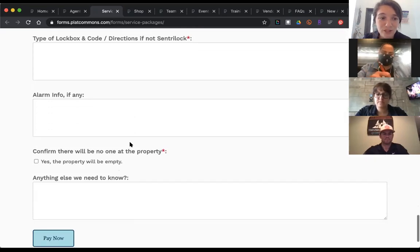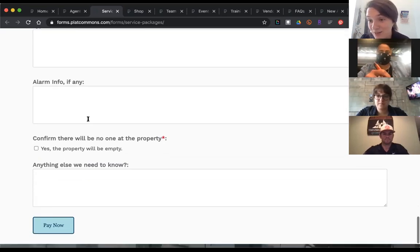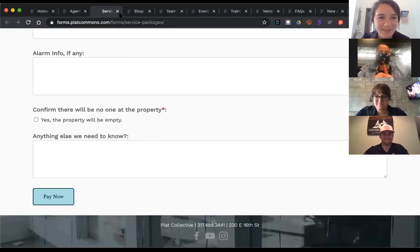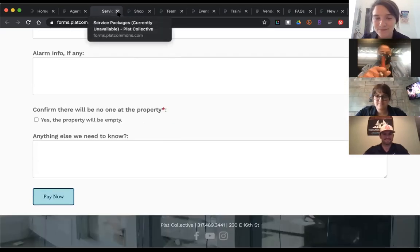Again, more information, please put in the alarm info if you have one on your listing. I don't know if anyone else has gotten the police called on them because they went into a listing and didn't know there was an alarm, but I have, and it was horrible. So please put alarm info in there. Okay, that's agent services. Hit me up if you have more questions.